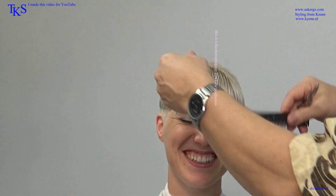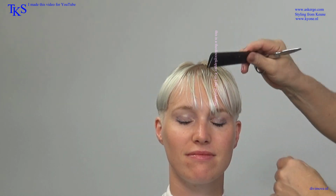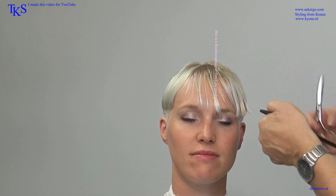For Emmy, that's also something new. When the hairs go over into the face lines, I graduate it again to the front and to the back.